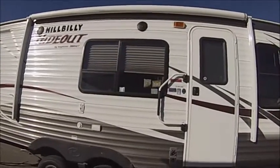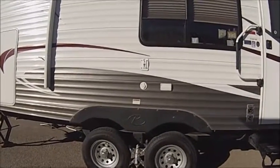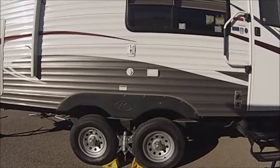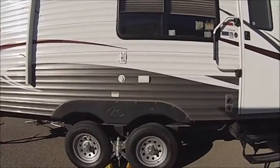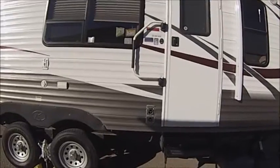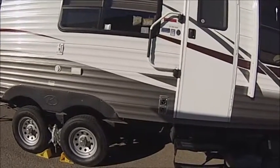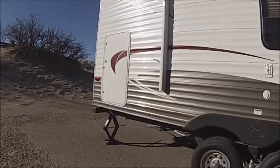The only thing that we did have to do to it was raise the trailer up. Jay had to flip the axles, I believe is what they call it, because with our new truck, the trailer was too low, and using the weight distribution hitch that we had to get, we weren't able to get the trailer out of the driveway with all that stuff attached because the hitch was just too low. So we had to raise the trailer to get it up to the right height so we could even get it out of our driveway. But other than that, it's been awesome.